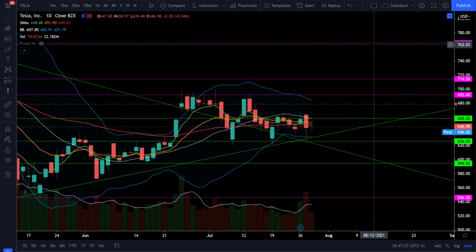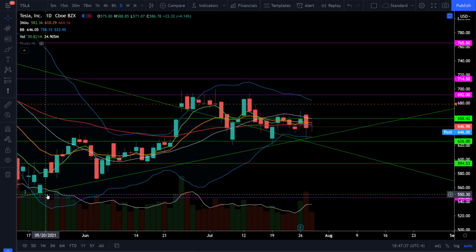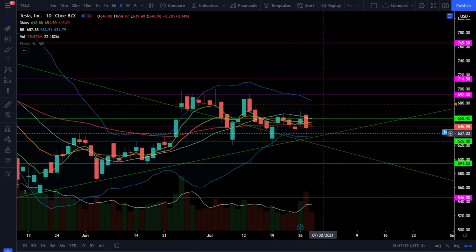So Tesla will break out very soon, and it could be in either direction. Overall, we continue to see Tesla putting in higher lows, so I still want to give benefit to the bulls, especially while the NASDAQ 100 is bullish. So watch that critical resistance at 658, because if we do break above that level, Tesla really could start to run.